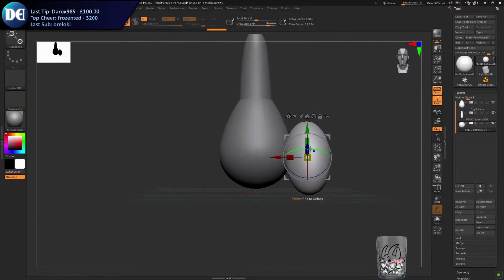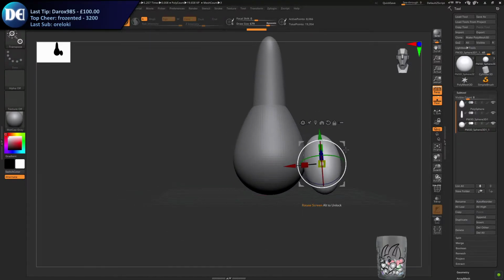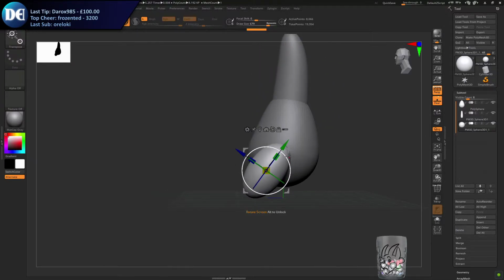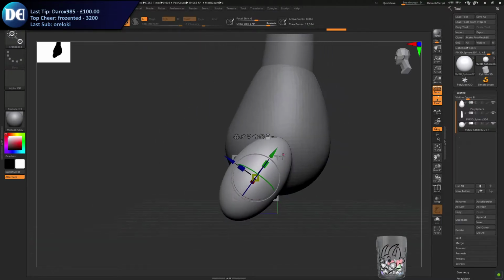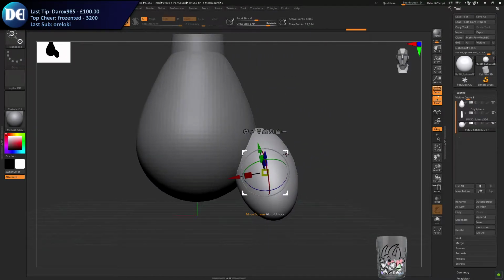Oh dear, what was I saying? Yeah, fortunately with the monthly sub that I have right now, I still get access to all of the updates. Which program am I using? I'm using ZBrush 2020, the latest version.